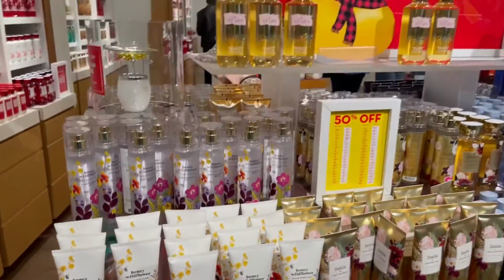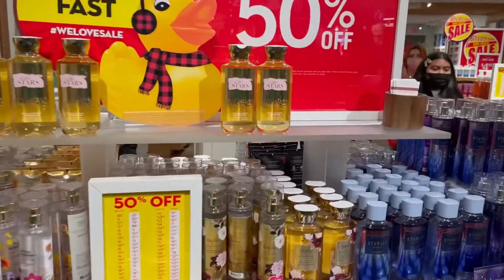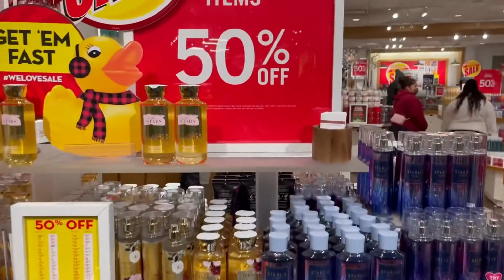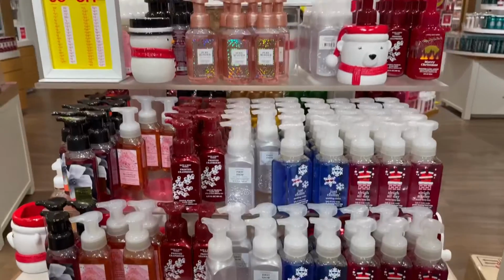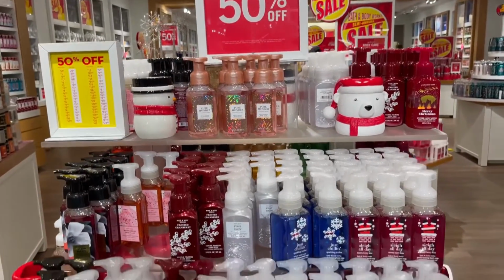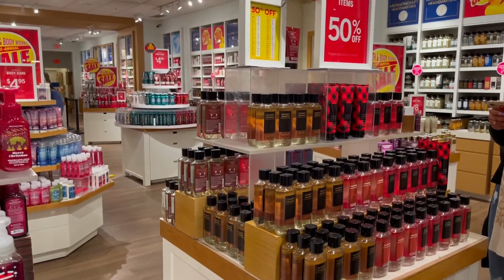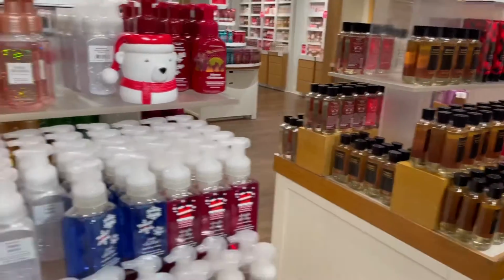But this side of the table, they had the honey wildflower. They had the starlit night. They had, what is that, in the stars. In some other stores they did have it for 75%. I was able to snag it for 75% and not for what they had it for this store. But here we have the whiskey reserve.